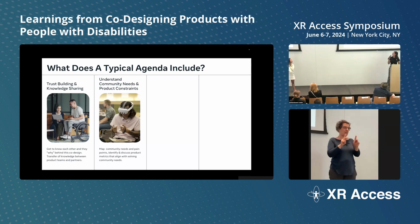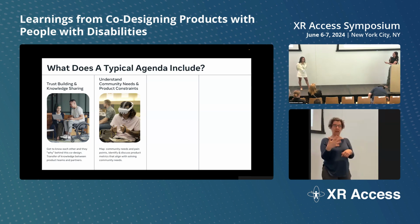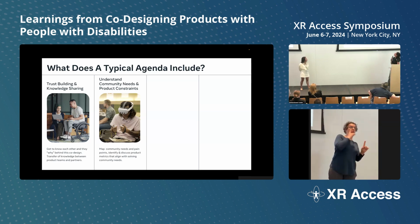So first and foremost, we start with trust building and knowledge sharing. This is really getting to know the why behind everyone's point of view. That includes both the external stakeholders we have coming and co-designers, whether that's people with disabilities, other ethnicities, races, et cetera, and our product team. So a lot of time is spent just getting to know each other, which sometimes makes you wonder, is that really effective and efficient? But it's an essential space to start for the rest of the agenda.